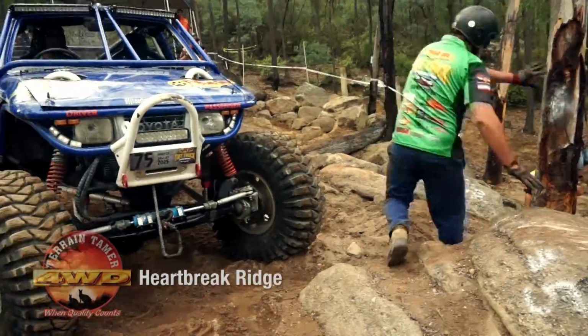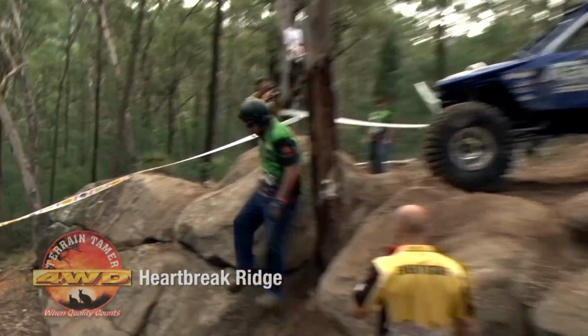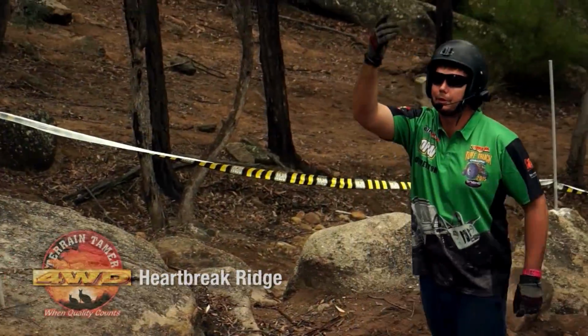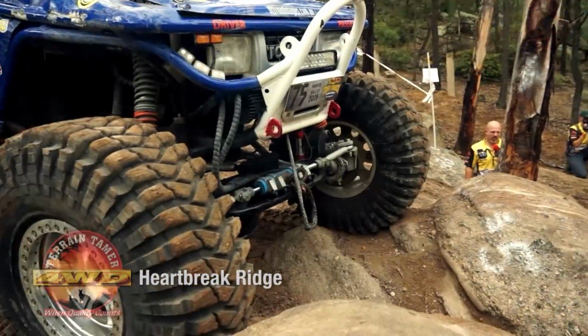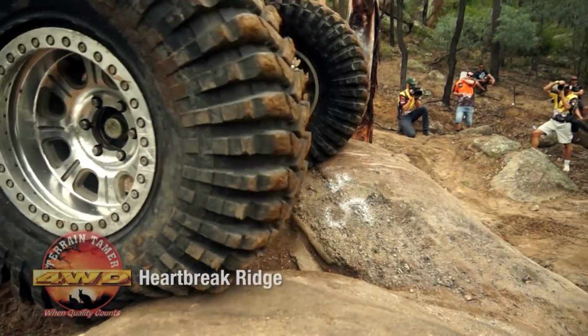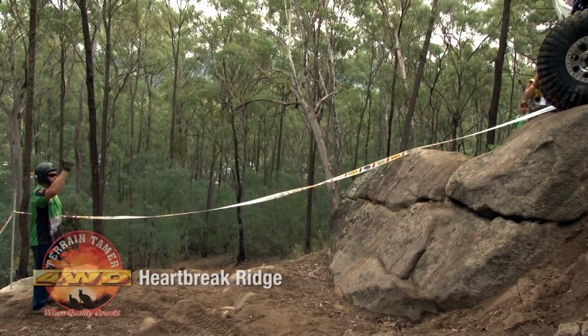We've got a massive slab of rock. Navigator jumps down, takes it in his stride. This vehicle's got a nice big tough belly pan. He'll drop those front tyres over and slide his way down here. Shouldn't be a problem at all. These vehicles will eat terrain like this all day long.